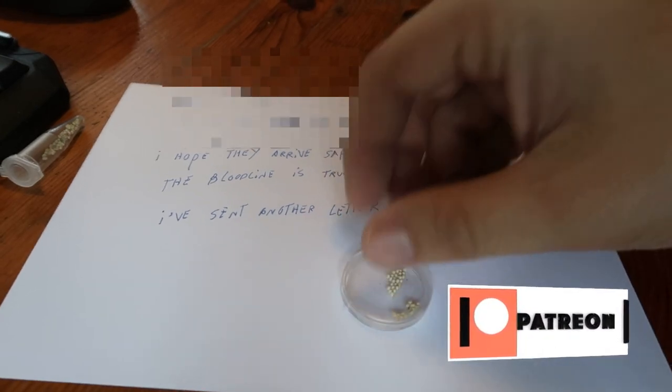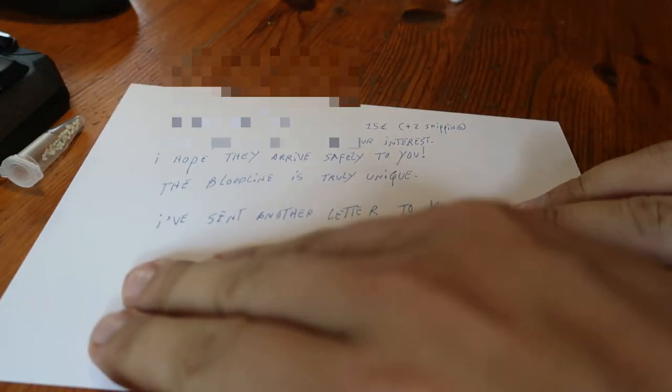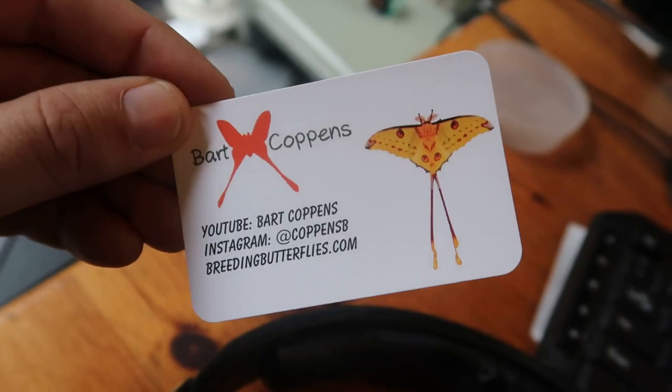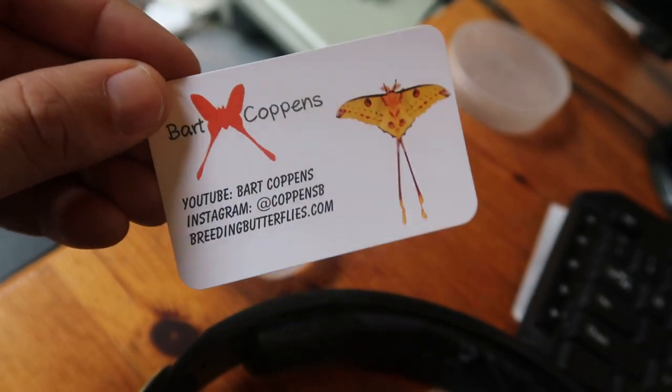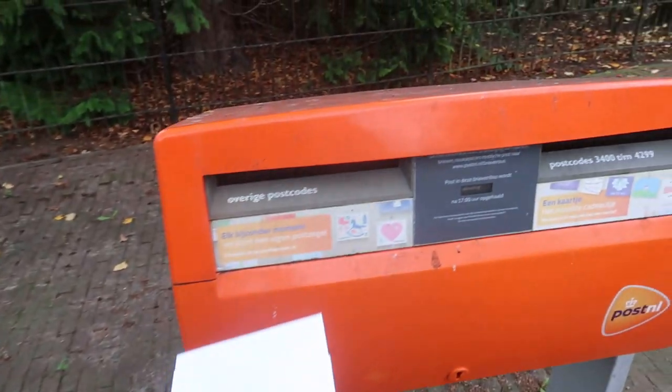I don't want to risk getting my fans in legal trouble or break the law in places where exotic animals cannot be imported without permits. I follow the law. That would be bad publicity for me, and I don't want to get my fans into trouble. I even included my business card. Fancy, isn't it? Into the mailbox they go. Bye bye.